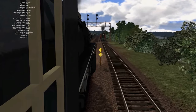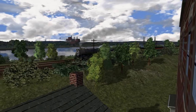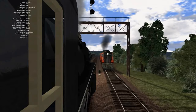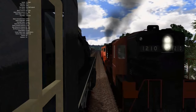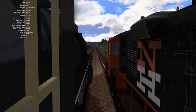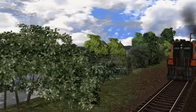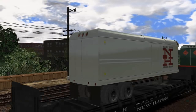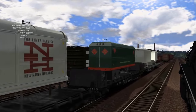Alright, here we're coming up on the speed signs. So now we're entering a 60 mile an hour zone through these yards, although we're not going to go that fast because there's actually a 45 zone before we exit the yards. So we're not allowed to get up to that speed until the last car of the train passes that speed marker. So luckily we only have a few coaches, you can kind of see back there. As soon as that last coach passes, then we'll speed on up to 45 miles an hour.